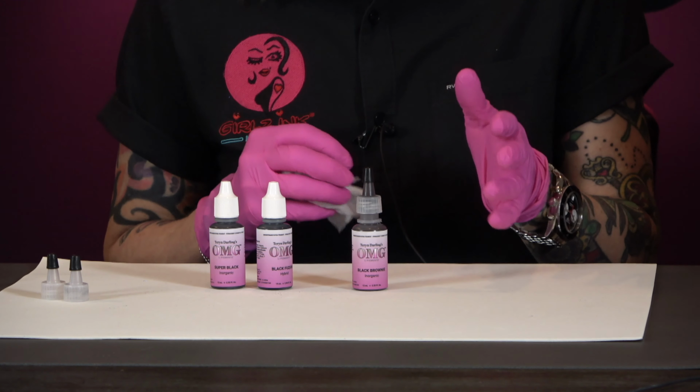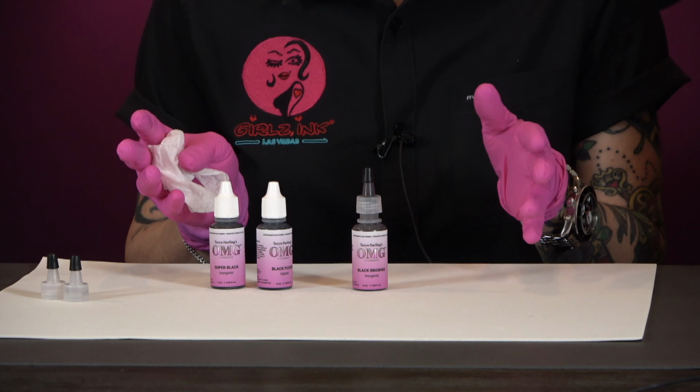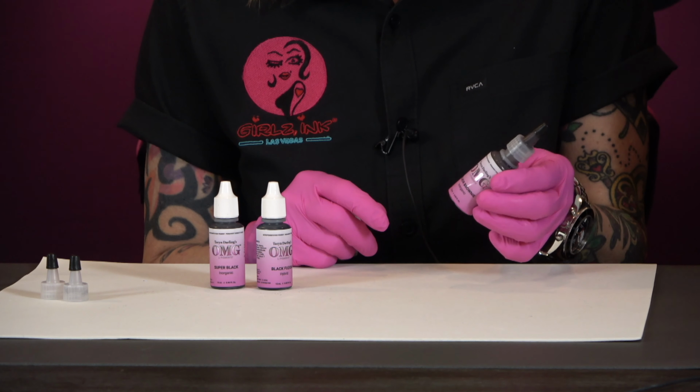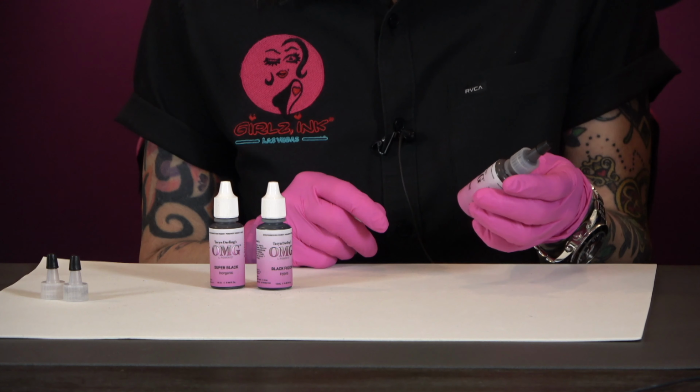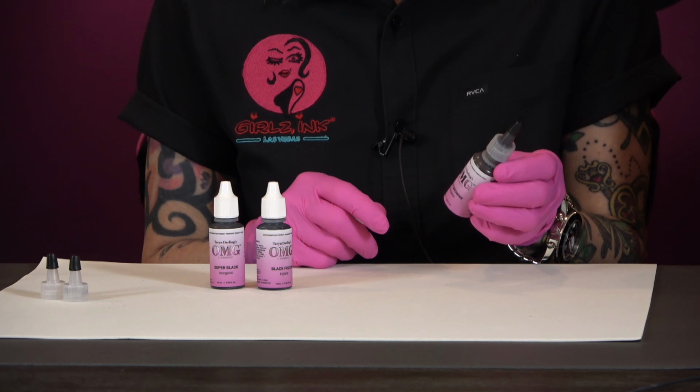So, you know, when we're working, I'm an artist, I still see clients all the time, and we get pigment on our hands, and then we end up getting pigment on our labels. And I can't stand that. I'm a Virgo, I like my labels really super clean.